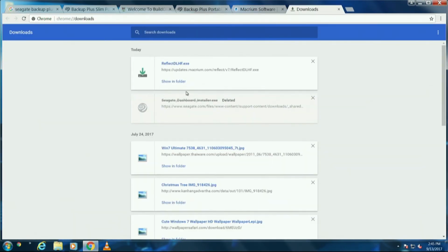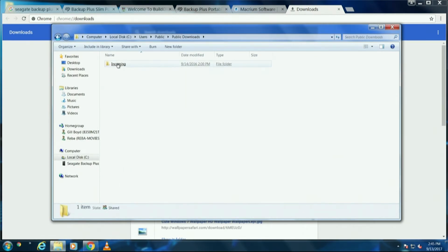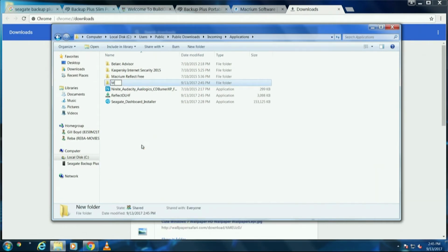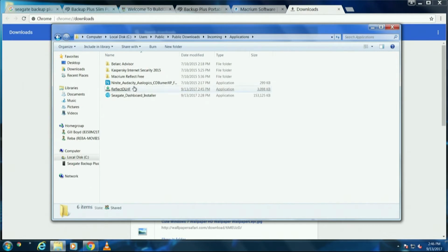So I'm going to say show all, show me where that file's at, and I'm going to move that file, cut, because I keep downloads in an applications folder. And what I'm going to do is I'm going to create a folder for this. This is just the way I work. I've seen a lot of drives where people have a lot of stuff, and I don't know how they can find anything. I guess that's why they depend on Microsoft. Macrium Reflect free. Oh, I already had a folder for that. Yeah, merge it. Didn't realize it. Yep, and there it is.